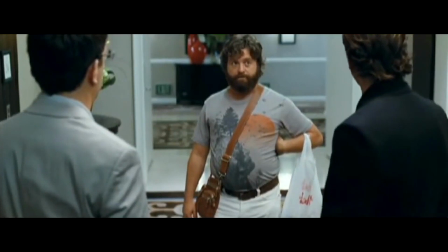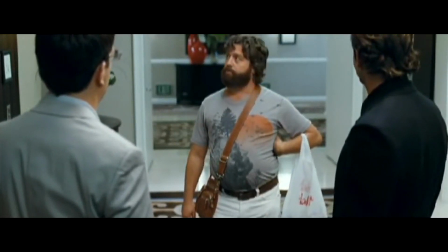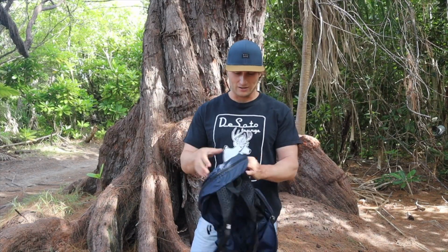Plus, it's not a man purse, it's called a satchel. Indiana Jones wears one. The creators of this backpack claim that it holds 35 liters of contents. But what's 35 liters? It's a metric system. It's confusing. I love freedom. And the metric system's never put anybody on the moon.